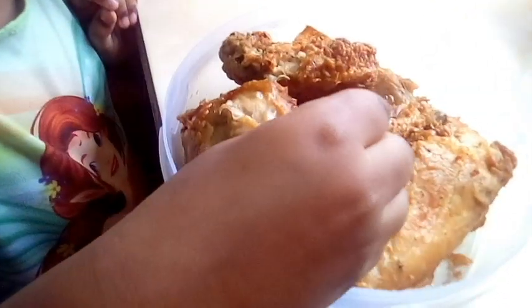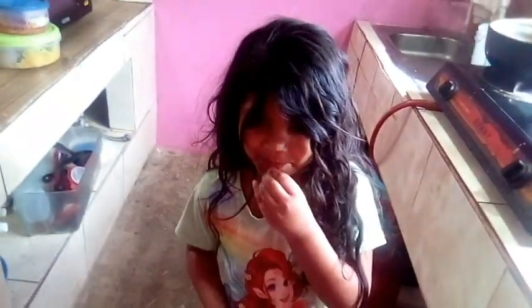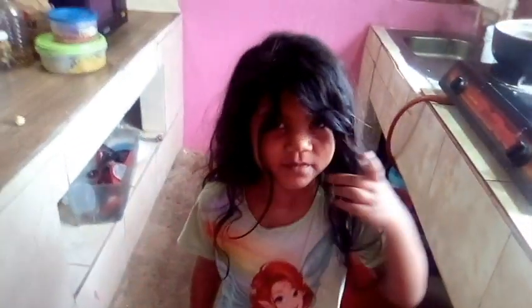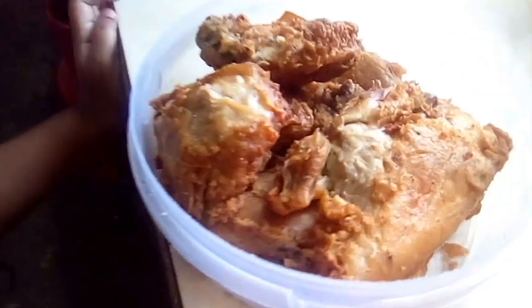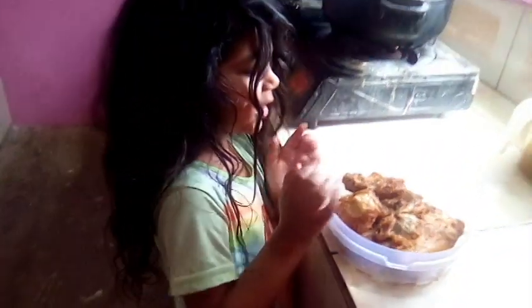So bye for that, Pinky. And she's eating the fried chicken. Pinky, what is it? Like it? Check out the fried chicken. Yummy. How does it taste? Tastes nice? Let me see you eating your fried chicken. Who made the fried chicken? Daddy or mommy? Daddy. Show them the fried chicken. Yummy chicken. So Pinky is eating the fried chicken. Is it nice?